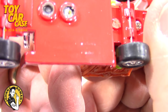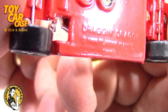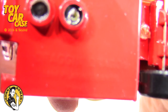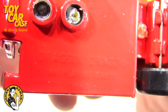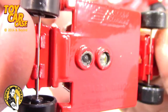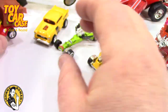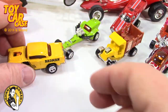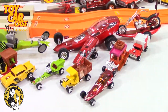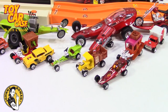Oh, this one is painted over. Look at that. It's there, it's bumpy. You got a big Dragon Wagon. You see it? Come on, focus. Dragon Wagon, 1996, Playing Mantis, Johnny Lightning. This is just amazing. Oh, what do you say? Let's race these babies. We can look at kits later. Oh, what do you say? I'm excited. Let's go racing.